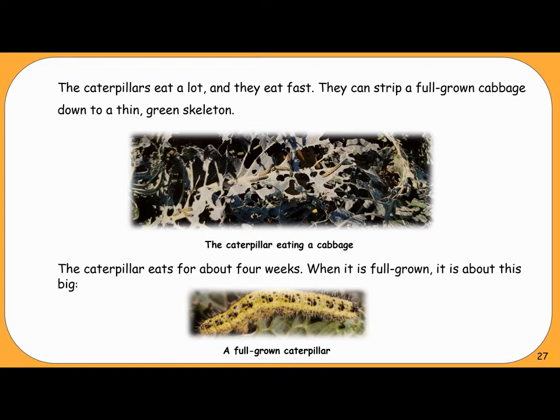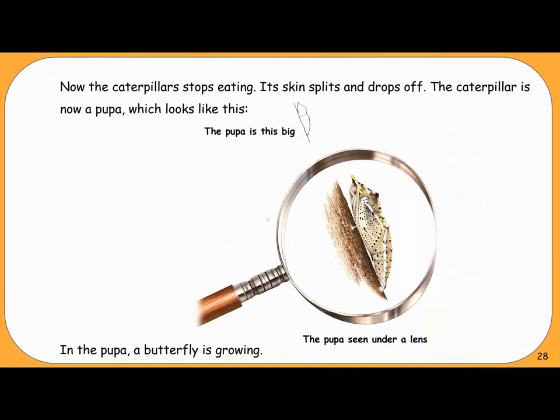The caterpillar eats for about 4 weeks. When it is full grown, it is about this big, a full grown caterpillar. Now the caterpillar stops eating. Its skin splits and drops off. The caterpillar is now a pupa, which looks like this. The pupa is this big.